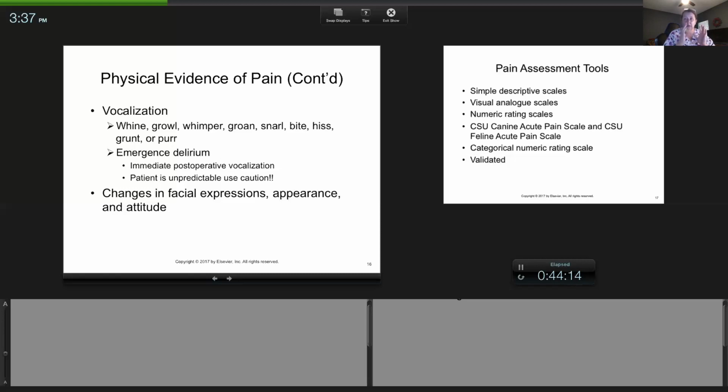And again, I've only said this now 3 times. Emergence delirium goes away. It is not a pain response in about 5 minutes. If it's truly pain, it's going to go on for 5, 10, 15, 20, 25 minutes. You may have to give another pain injection after recovery to enhance their pain control.